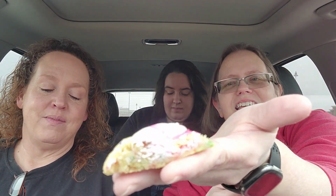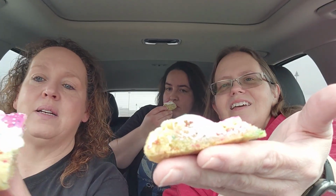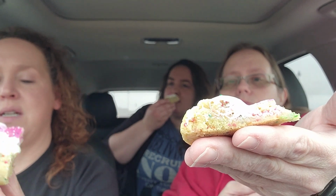Ooh, it's gooey in the middle. My middle is kind of sinking in. I wish you could really see it. And the icing's melted. It's warm. It smells good, though. It smells like a sugar cookie. It smells kind of like the funfetti, because of the sprinkles, and it looks like it's in the cookie itself. I'm ready to dink it.